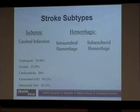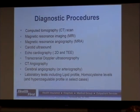Remember I said 85% of strokes are ischemic and hemorrhagic is about 15%. There are two types, and these are the etiology of ischemic strokes. What are some of the diagnostic procedures we do? We do a CAT scan, which we do in the emergency room to see if it's a bleed or an ischemic stroke. We do an MRI, MRA.